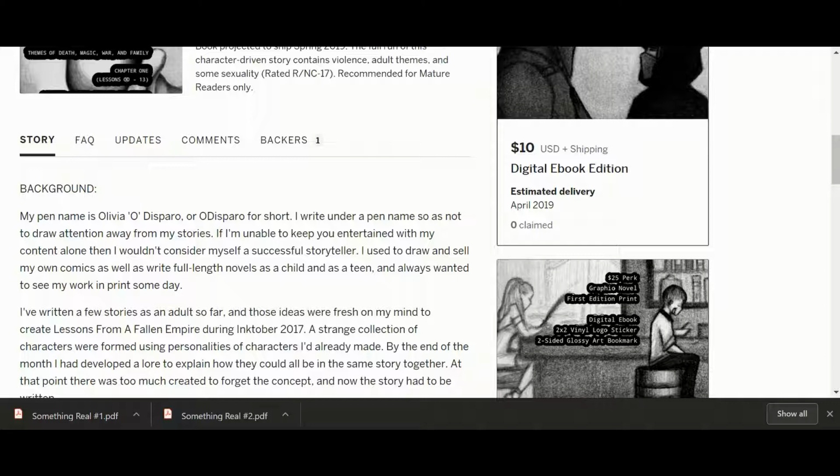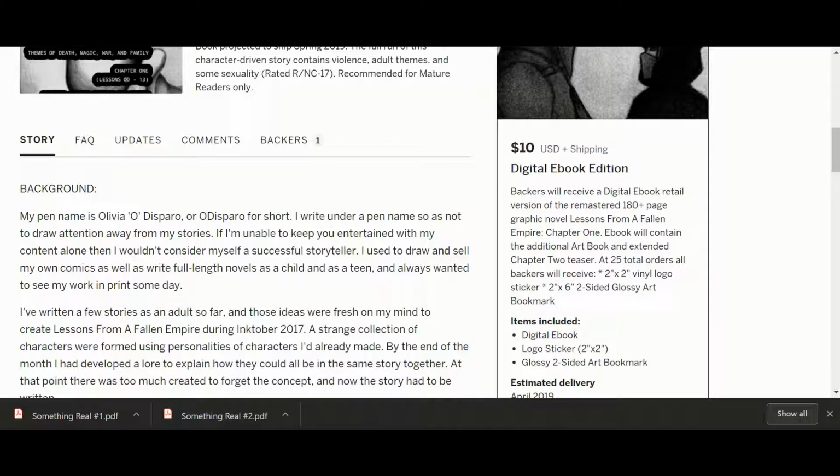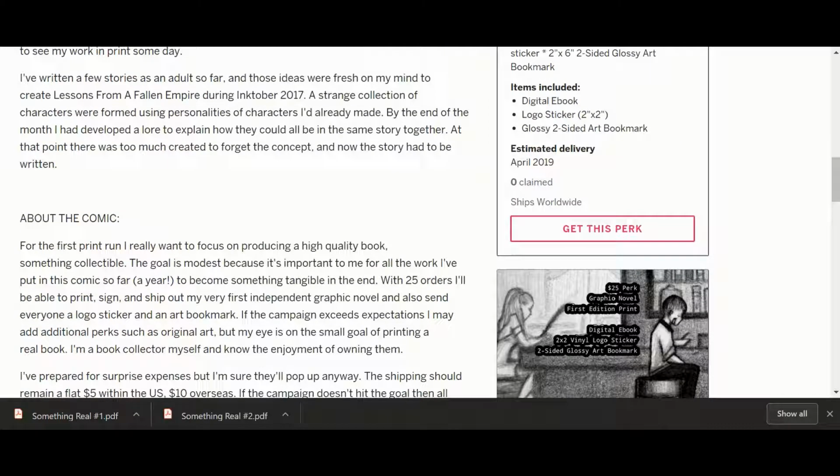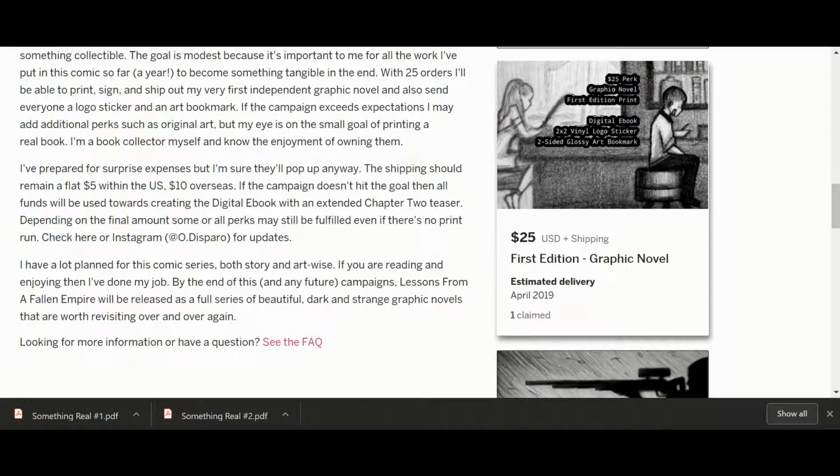Wonderful. Anyway, for $10, you get the digital ebook, a 2x2 sticker, and some glossy side art. Bookmark. Okay, you get a digital book, but a bookmark. Interesting. I think I would have done that a little bit differently.